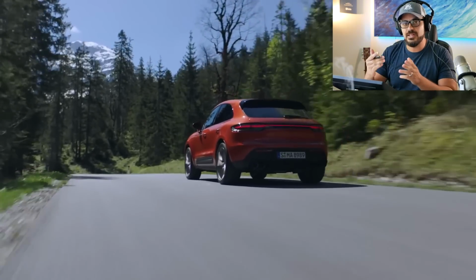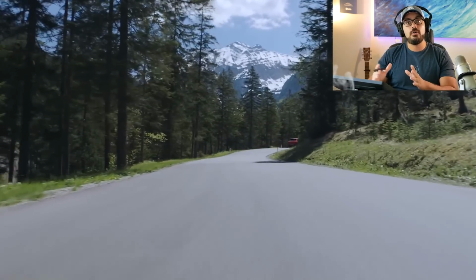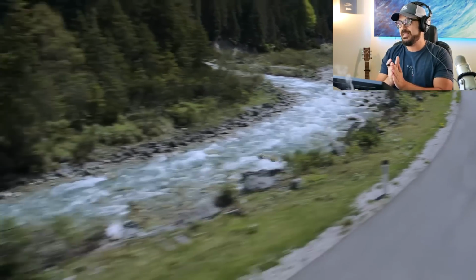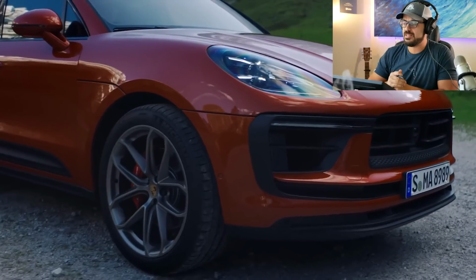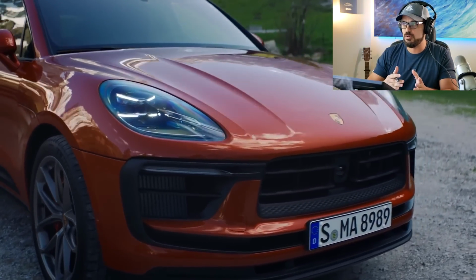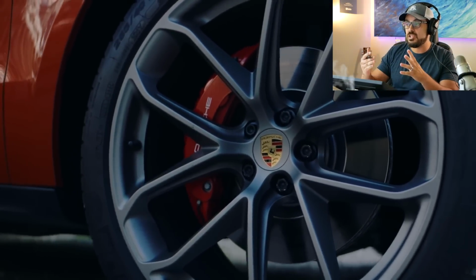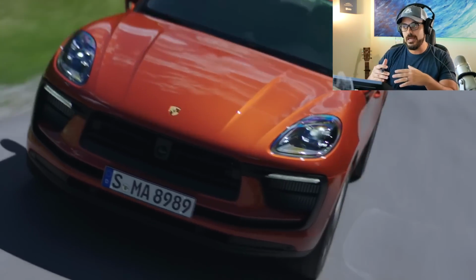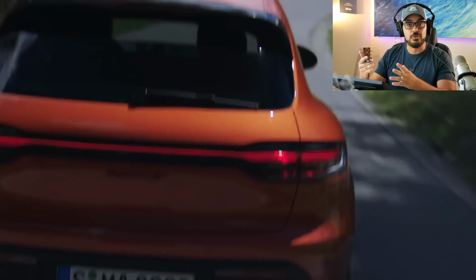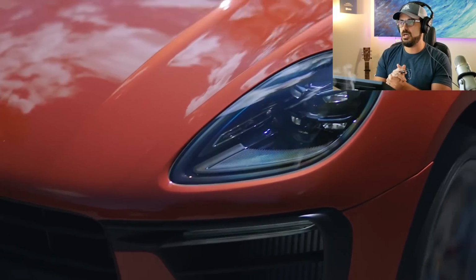So the base, the S, and the GTS models all carry over for the 2022 model, but there is no longer a Porsche Macan Turbo. The Turbo is completely dead, but this isn't such a big deal because the GTS 2.9 liter twin turbo V6 gets a power increase to 434 horsepower and 406 pound-feet of torque, which is actually the exact same numbers as the outgoing Porsche Macan Turbo, and its 0 to 60 time is 4.1 seconds, which is also the same as the old Turbo.